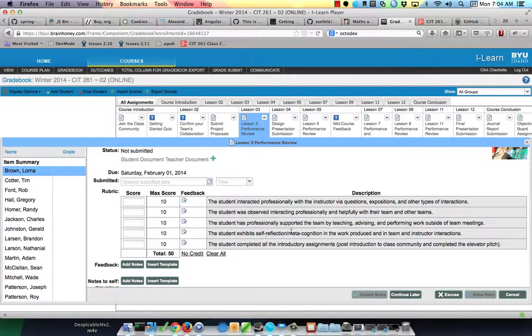Student exhibits self-reflection and metacognition in the work produced and in team and instructor interactions. It's kind of a weird term, but self-reflection means you're looking at it, applying it to yourself. And metacognition is kind of like, you can think of it as the spiritual aspect. A good way to apply it is if you're working with DOM interactions in JavaScript and as you write about it, you say, oh, I really like how this works, or this was interesting to me, or this confused me. And so see how it's that self-reflection. You're saying how you apply it yourself and how you're learning from it or applying it beyond that. So really, you can solve that by just posting questions and answering questions and posting opinions and reading articles and saying what you thought about that article.